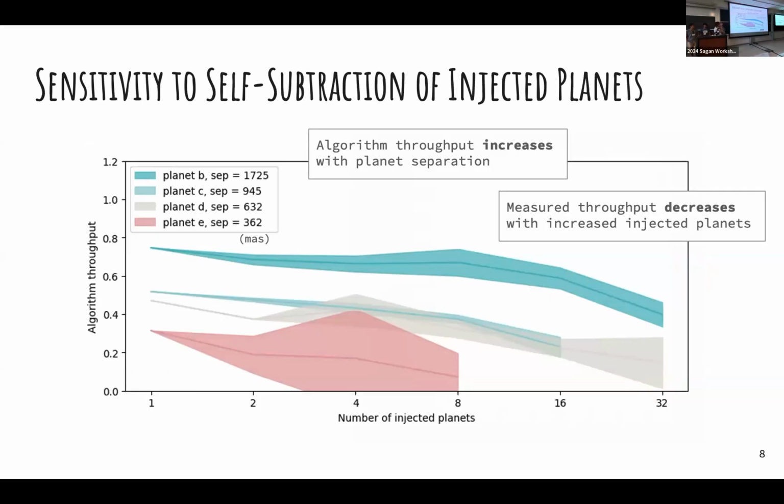And what we have here is for each of the planets, the measured algorithm throughput as a result of looking at X number of injected planets at a time. In general, you can see that as you increase the number of planets you inject, the self-subtraction increases, and thus you measure a lower throughput at a given separation. So we have the planets in order of separation, which shows you algorithm throughput as a function of separation. Unclear as to why planet E did not want to exist after 8 injected planets, but you only have so much time to do these things.